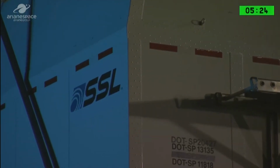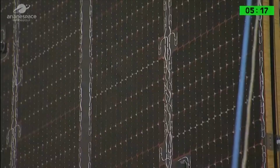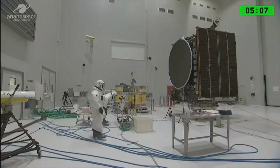BSAT-4A arrived as well in French Guiana with an Antonov plane in Cayenne-Félix-Éboué Airport. BSAT-4A was installed in the S5C South building and began its preparation phase. The satellite was then transferred to the fueling S5A building, where the SSL team proceeded to the filling of the tanks.